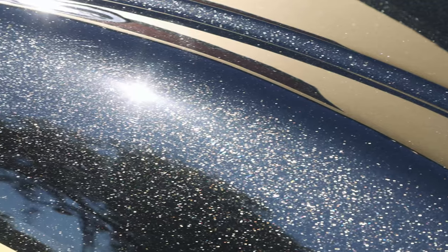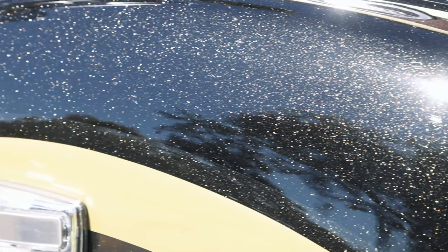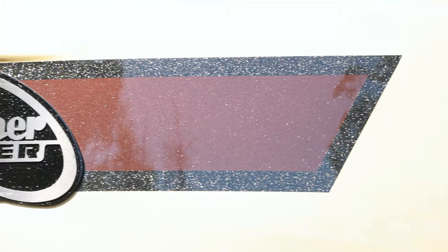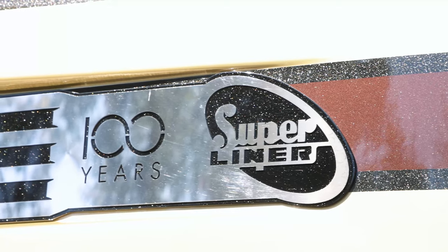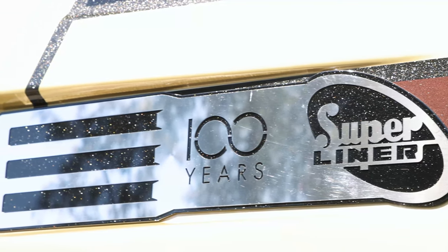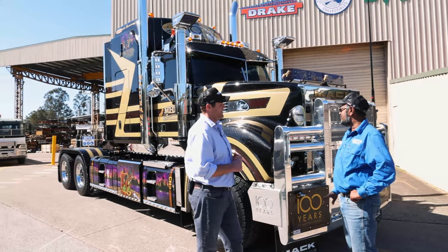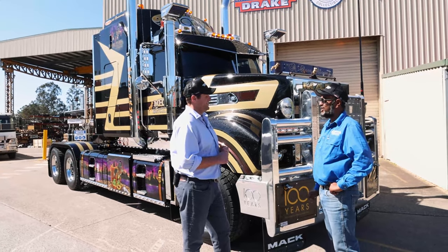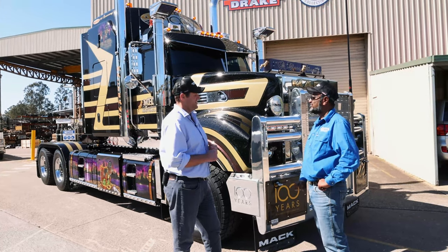So Mack came up with a special paint when they built the truck, to their specifications, and what I've really done is doubled it, tripled it and done more. I've virtually repainted the whole truck, just started again, with more pearl, more bling. Everything's just extra.